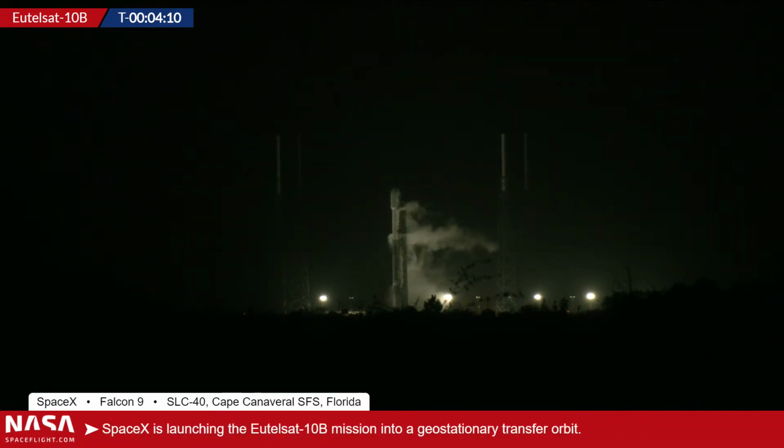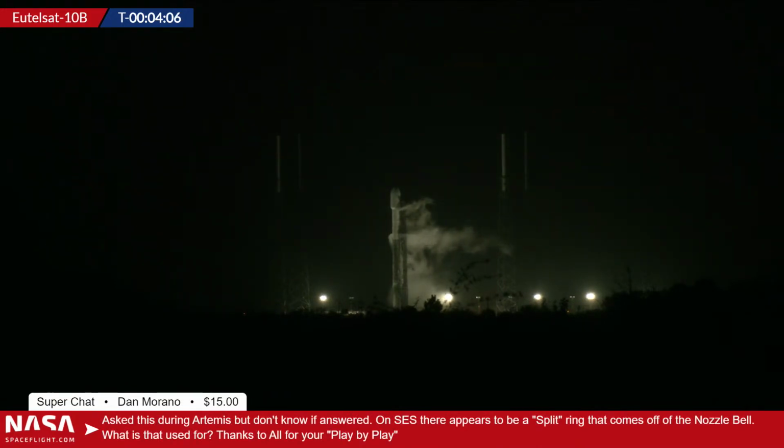And Dan here saying, they asked us during Artemis, but they don't know if it was answered. On SES, there appears to be a split ring that comes off the nozzle bell. What is that used for? Oh, okay. So on second engine start, a little ring comes off the second stage engine. Sawyer, what are we looking at there when we see a little ring come off the Falcon 9 second stage engine? I believe that's related to the adapter, but I'm not 100% sure on that one. If someone else knows and wants to chime in.